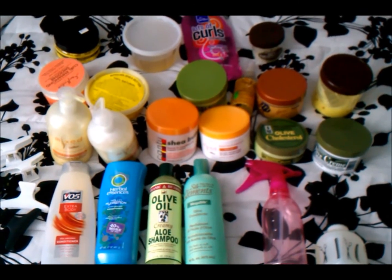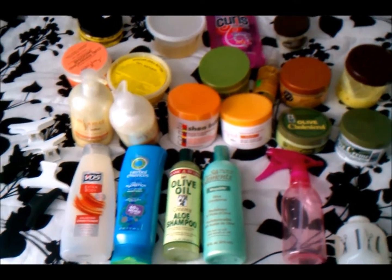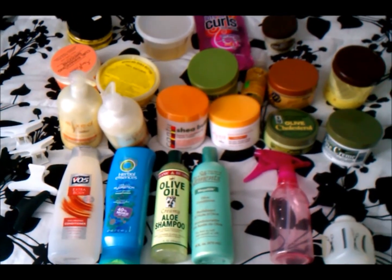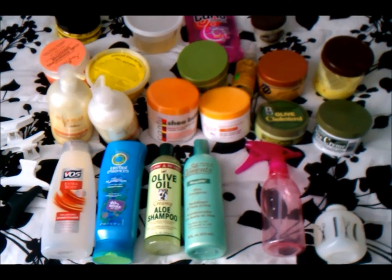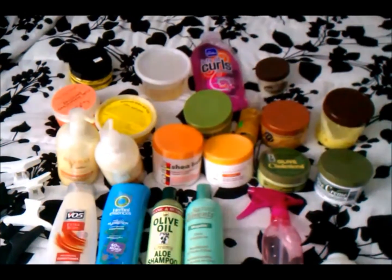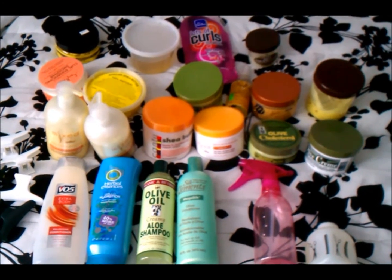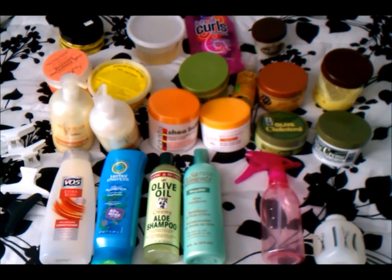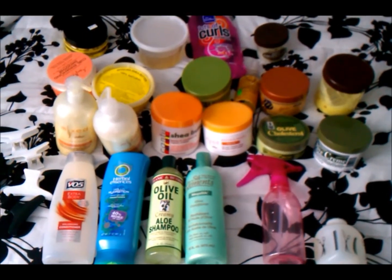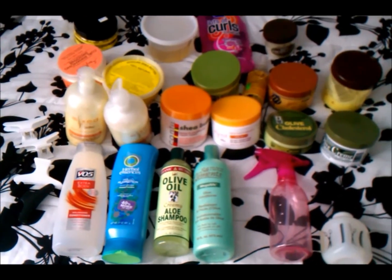I'm going to be 7 months post relaxer and only 2 months natural from when I did my big chop, and this is all that I've gotten since then. So it's definitely dangerous, and this is just to show you that this is what you don't do when you first do your big chop, because I wanted to follow everybody else and try all of these things, and this is my result. Anyway, I hope you guys enjoyed.